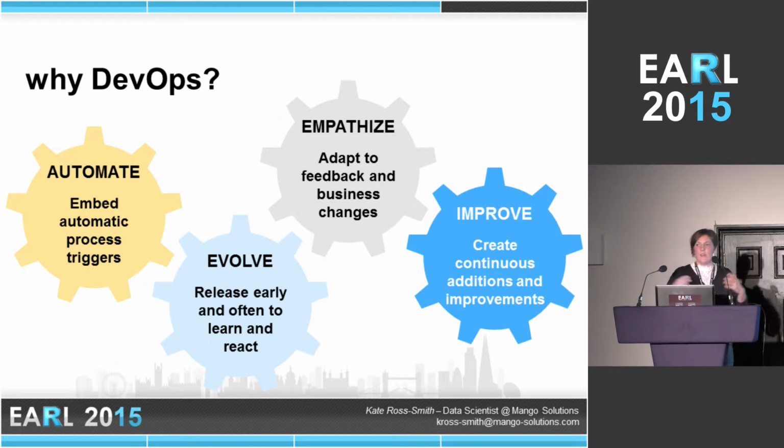So instead of working on our own, head down for 6 months and then releasing something, they can tell us that actually what users really want is to release often and release early, so that we can learn to react to that. They can also tell us to adapt and give feedback that, although we really want to, maybe as data scientists, we don't always know the answers.